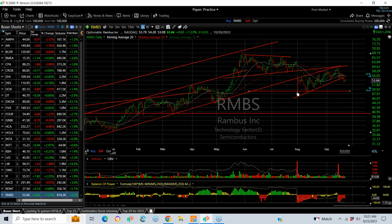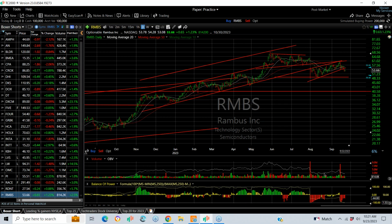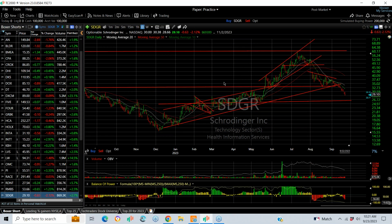Rambus came down, plunging to support and rallying back, but it's maybe failing. A little too strong for me. The underlying technicals look lousy. I think it goes down. 48 and 41 are targets.